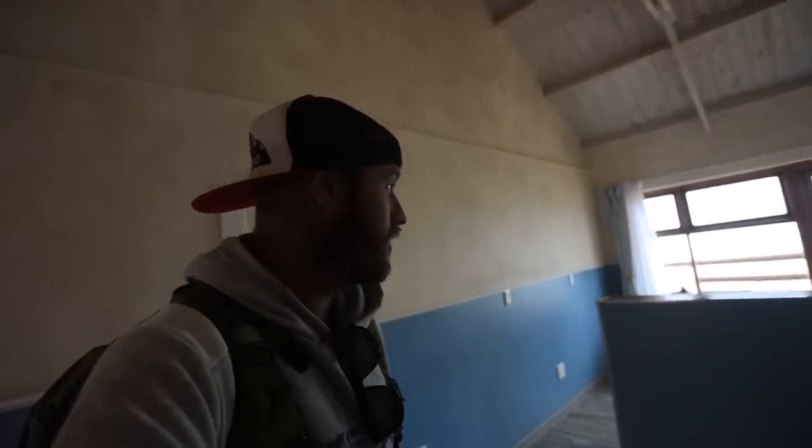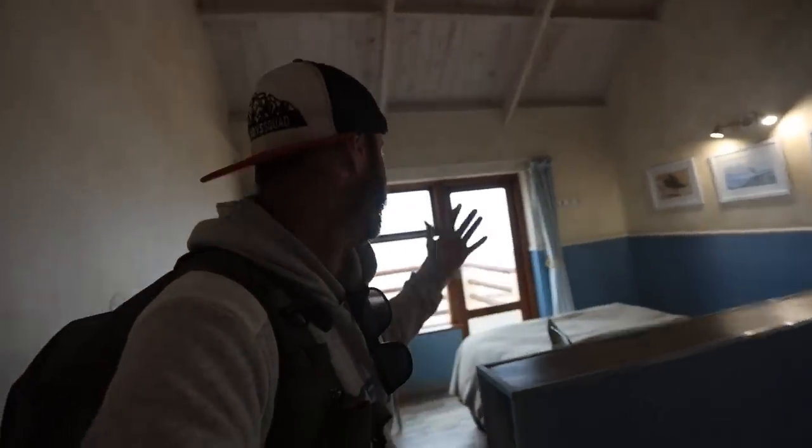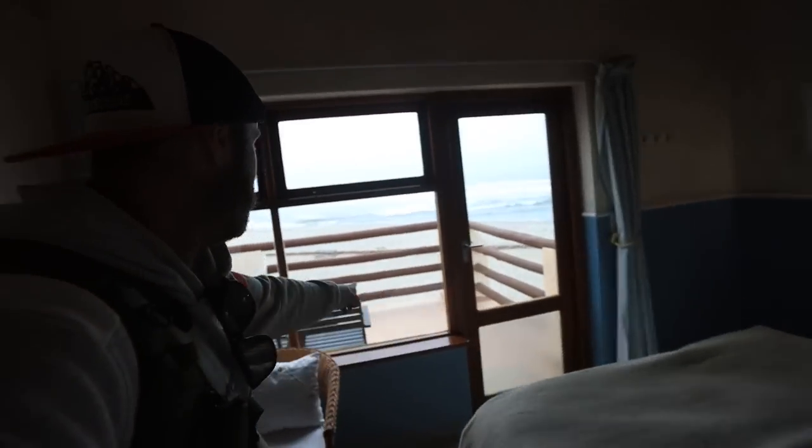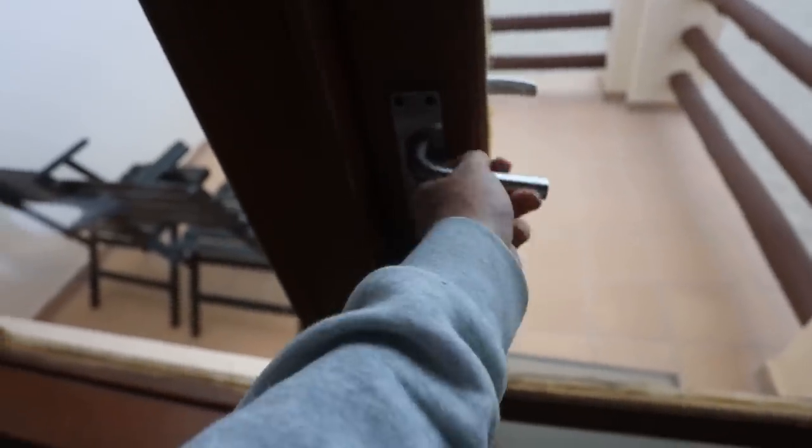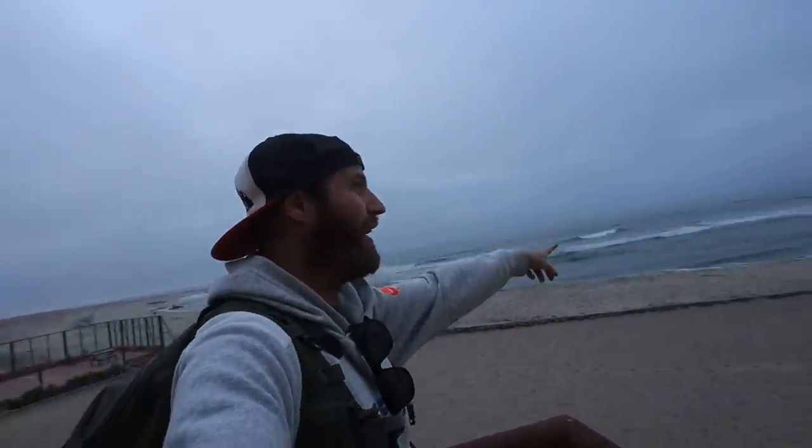Okay, so we have made it to our hotel, and we're at Cape Cross Lodge. I've never stayed here before, and this is absolutely awesome. I wish there was more light to show you, but you're literally right on the ocean. Bed, balcony, and the door's locked. And the ocean right here.